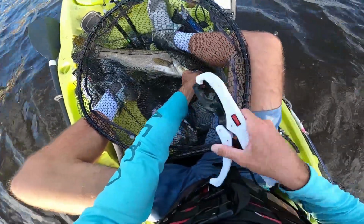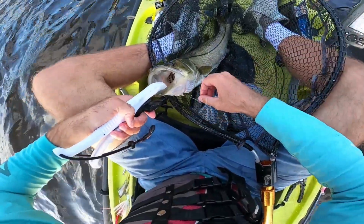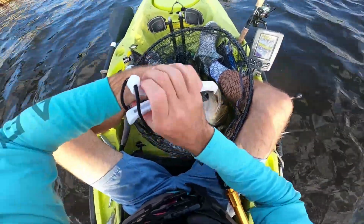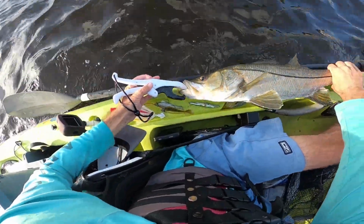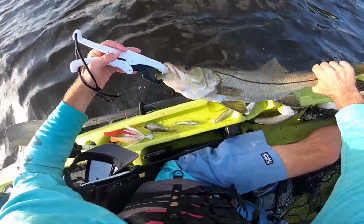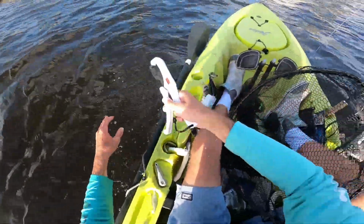The one thing I do like about bait though is when you do get a good bite, especially on a mullet, it's most likely going to be a bigger fish. Bigger bait equals bigger fish. And it's not a giant, but probably a small slot. Right there is 30 inches. So I would say he's probably just shy 28, or he is 28. Pretty sweet. That one was real fired up.